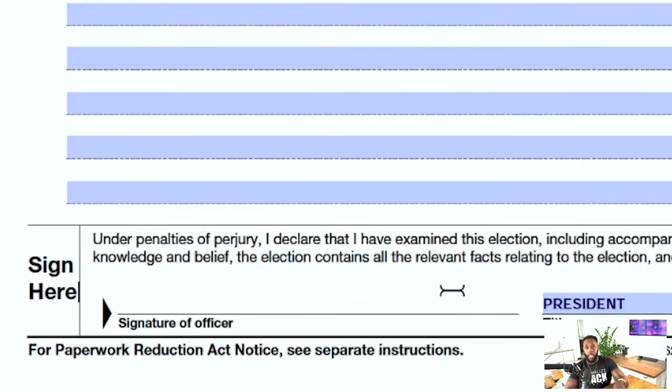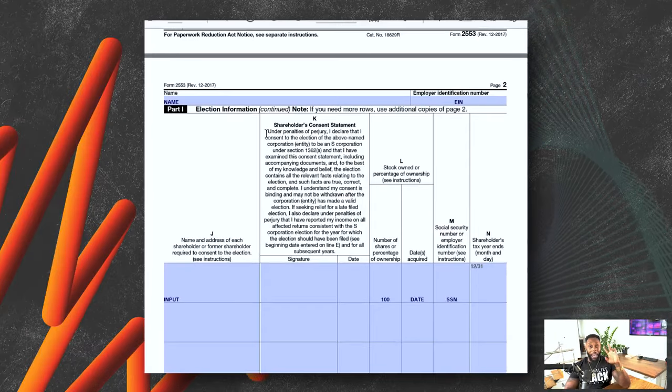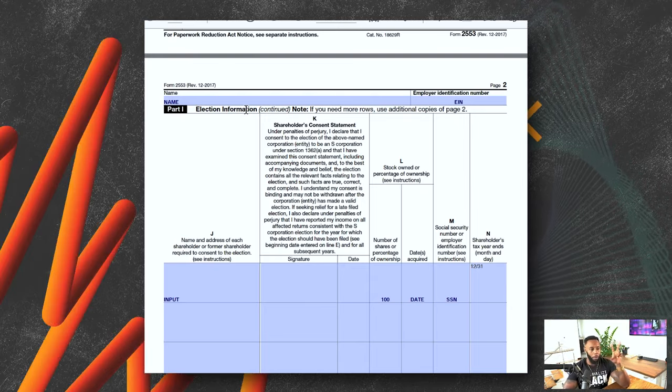So you sign here, president here, date here. And this has to be a physical signature, guys. This has to be what's called a wet signature. This cannot be a DocuSign signature. So you're going to have to print out the form and physically sign it, okay? You do a wet signature here, a date here, all right? Page 2 of the form. And you only need page 1 and page 2 of the form to fill it out properly, okay?